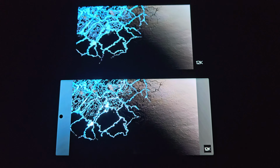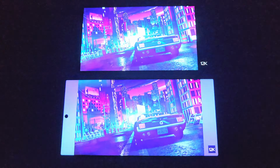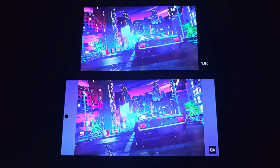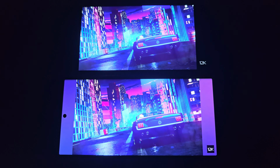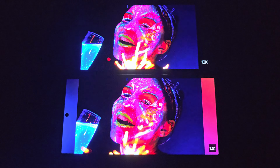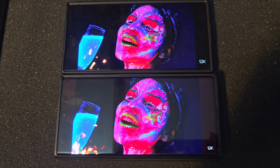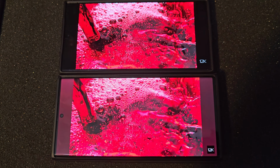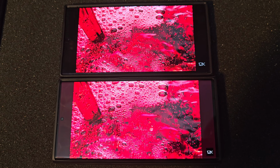I think we can see that there's a little difference in colors. The S23 Ultra just seems a little bit more saturated, seems a little bit more accurate with its HDR tones from my eyes, from what I can see. If you're looking here, you can see the blue is a little bit brighter. You'll notice the reds are just a little bit more vibrant on the S23 Ultra. And I just find that fascinating that a brand new phone, the S24 Ultra, doesn't have a brighter screen than its predecessor. That just shouldn't be.